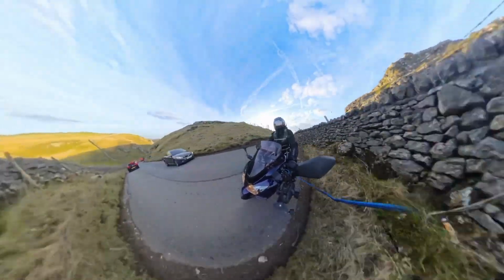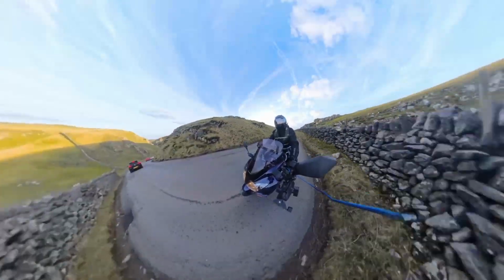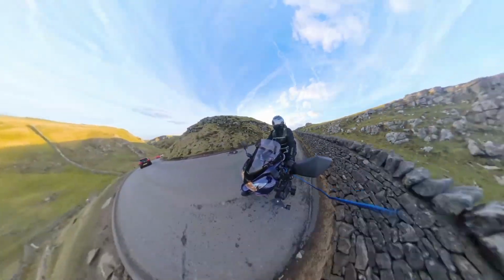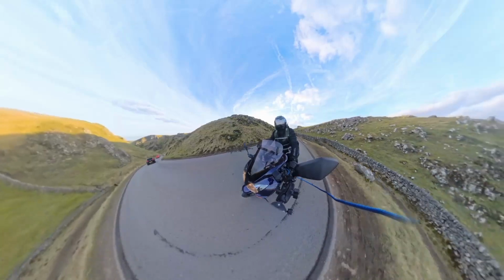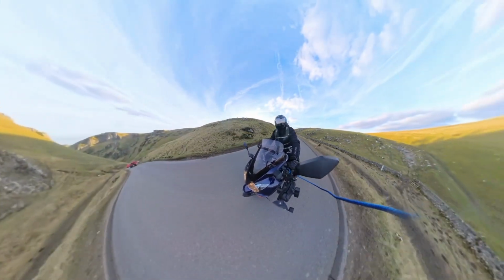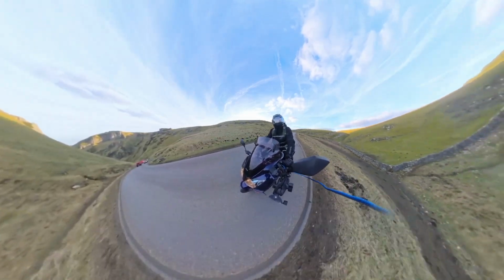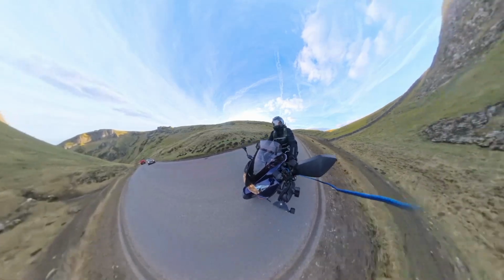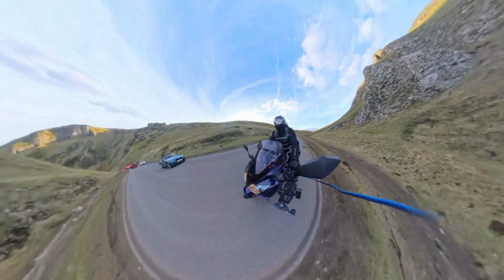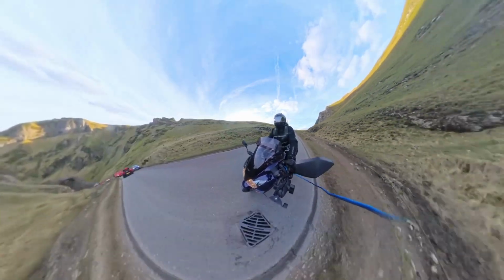I came down here in the wet as one of my first ever rides out, and I went over a cattle grid at an angle and did a nice little drift. But look at this. Absolutely spectacular scenery. This is one of my favourite places to go. I know the camera footage isn't going to do this justice, because I've done this a few times before, but it is a beautiful place to roll down, this is.